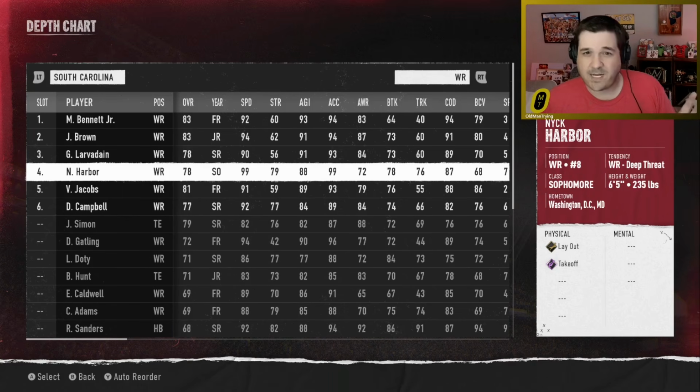Now, what a lot of people might not know is why he is a 99 overall, 99 speed. What a lot of people might not know about Nick Harbor. Why is he going to stay 99 speed? He actually also runs for the South Carolina track team, and in 2024 qualified for the NCAA championships in the 100 meter and the 200 meter events. The guy is a freak of nature. At 6'5" to be able to move that fast and qualify for that event, he's staying 99 speed.